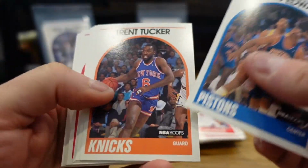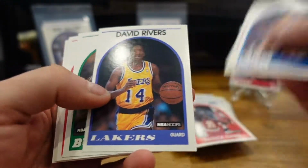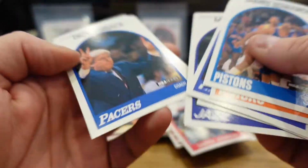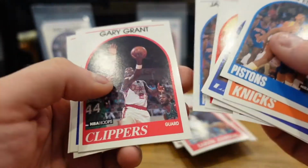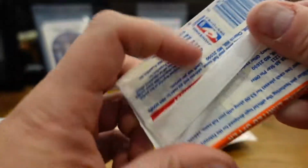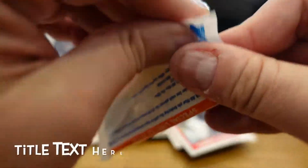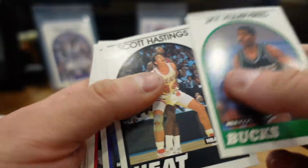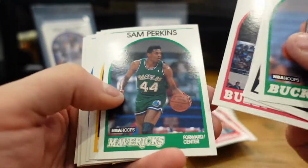All right. Patrick Ewing. I got to speed it up a little bit. So we got 1, 2, 3, 4, 5 with my hand left. 5 packs. These are the final 5? Final 5. So, Horace.